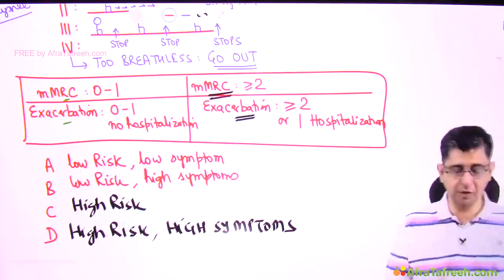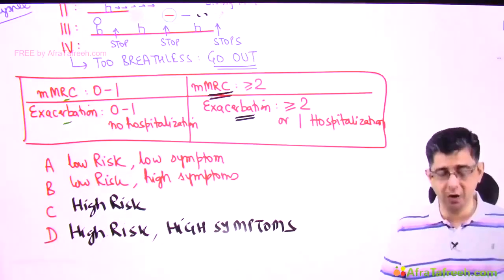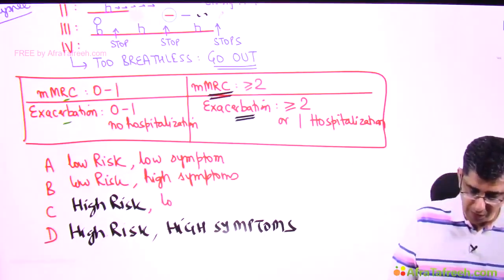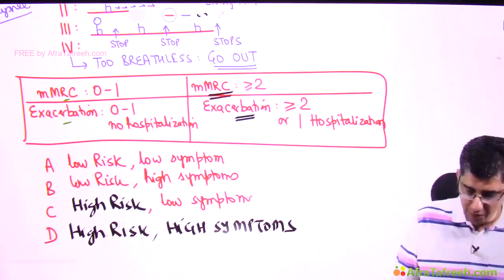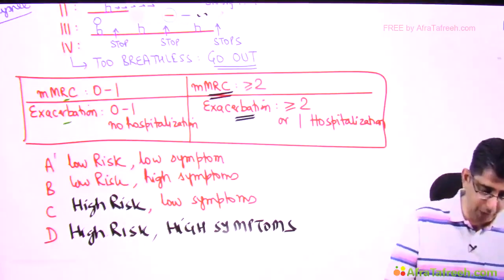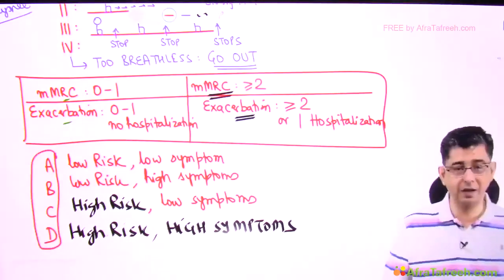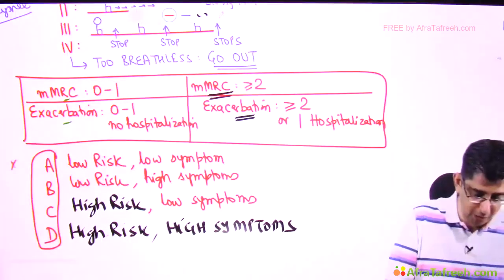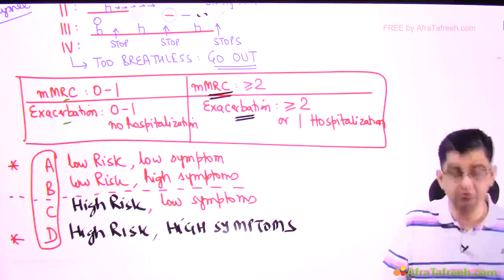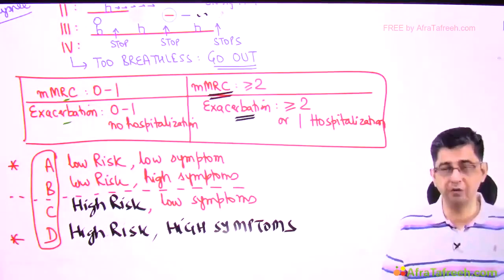Let me take up another patient. He has been hospitalized once in the last 6 months, but his MMRC grading is only 0 to 1. What we are doing is simply creating permutation combinations and categorizing COPD. So I want you to understand, if you can remember A and D, the remaining things will fall into place. That is, A is low risk, low symptoms, D is high risk, high symptoms.